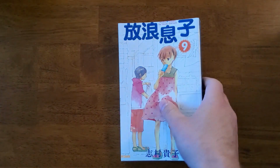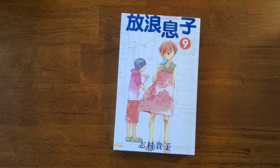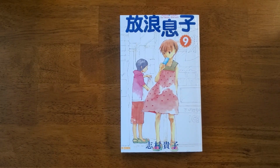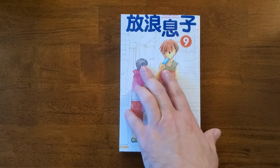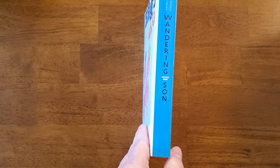So we got the 8 volumes of the releases by Fantagraphics in English. And then it also came with these fan translations in English to complete the series. So obviously they're not as good. It's not a nice hardcover like the Fantagraphics versions are. But these 3 volumes complete the rest of the series.